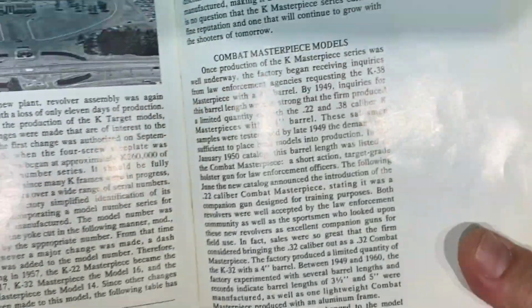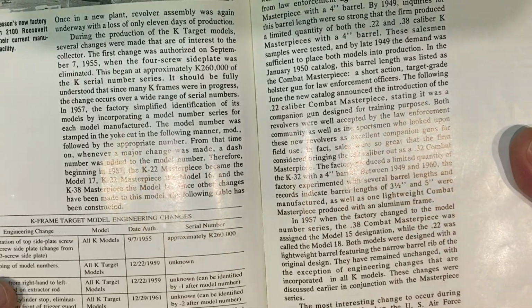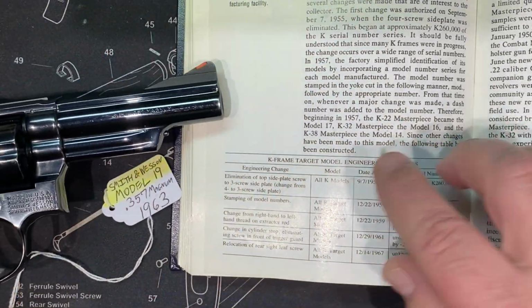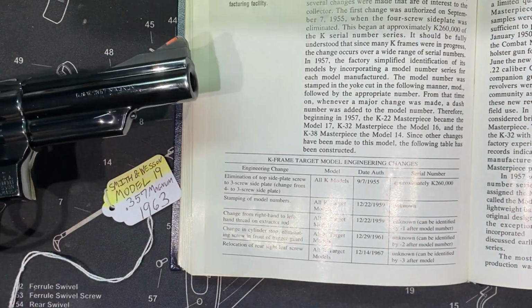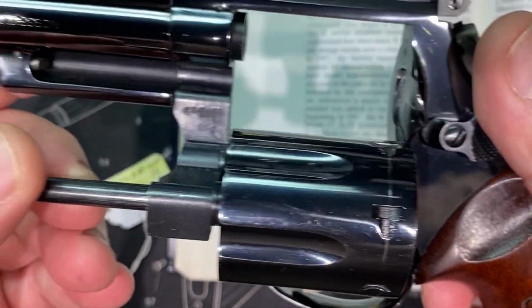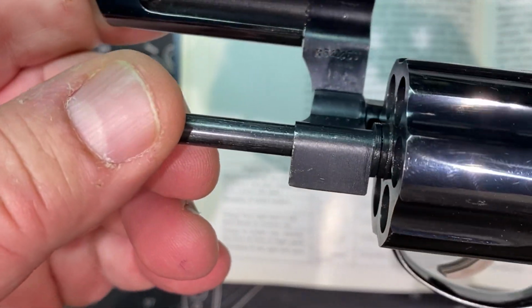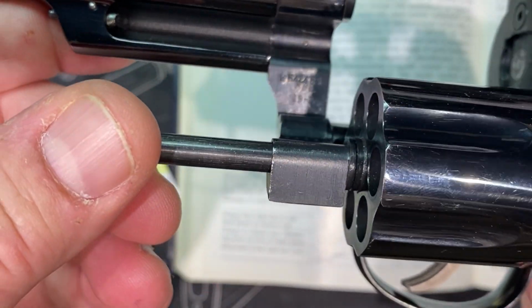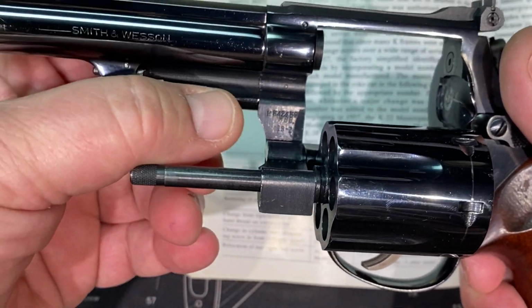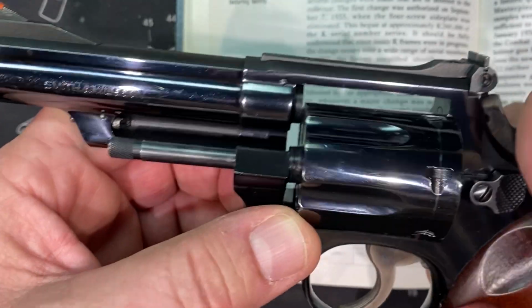Yes. Stamping of model numbers now. See, since we're 63, this was 59, so yeah, we should have that. We should have the stamping of the model numbers like we didn't have before, but oh, what do you know? There it is. It's right in there. 19-2. I can see it. Right over there.